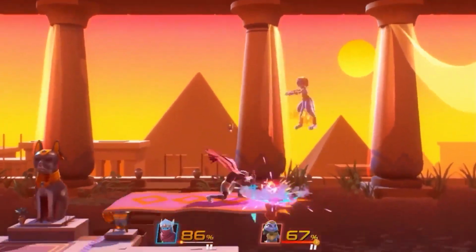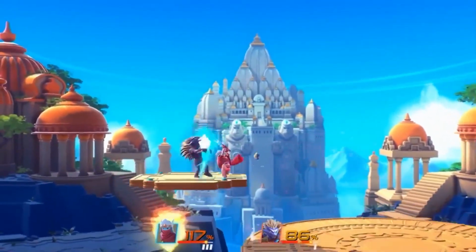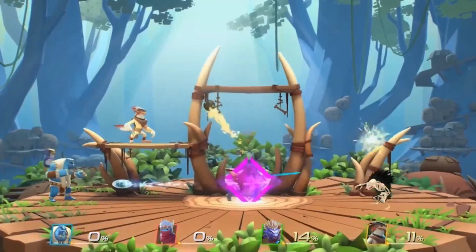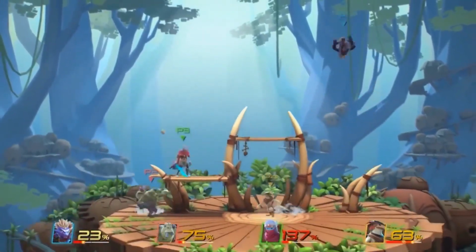So it makes me wonder how well Brawl Out will do, but if you are into platform fighters, this does seem like a very solid game for you, and I look forward to looking this up since I have not played it and trying to check it out on Steam.